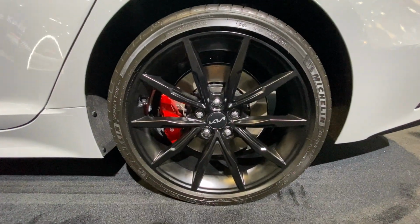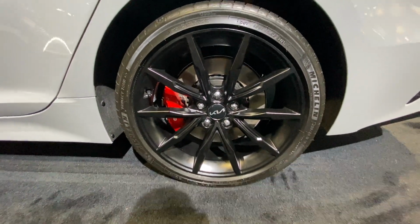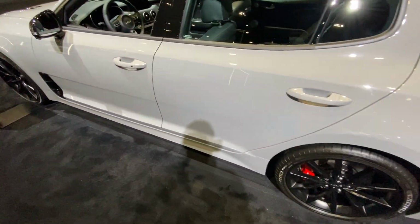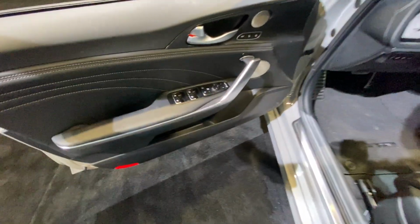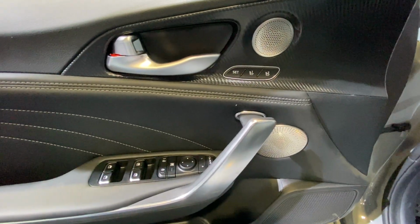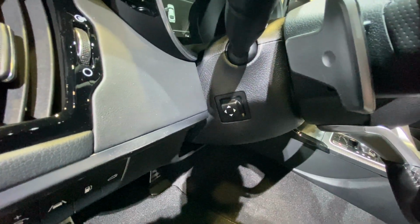Those wheels are sick. Those 19s, yep. I'm actually feeling this a lot more than I thought I would. Got power tilt and telescope on the steering wheel.